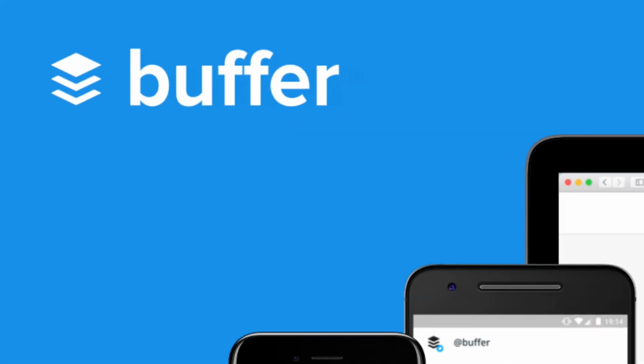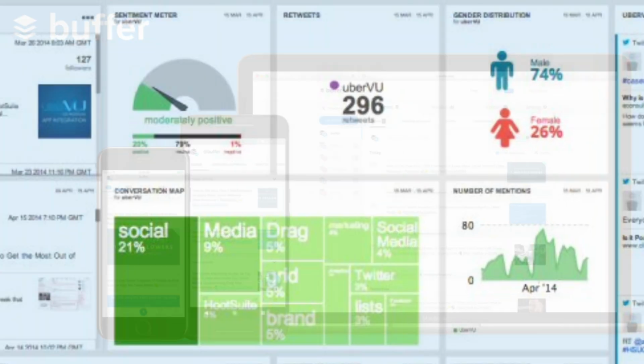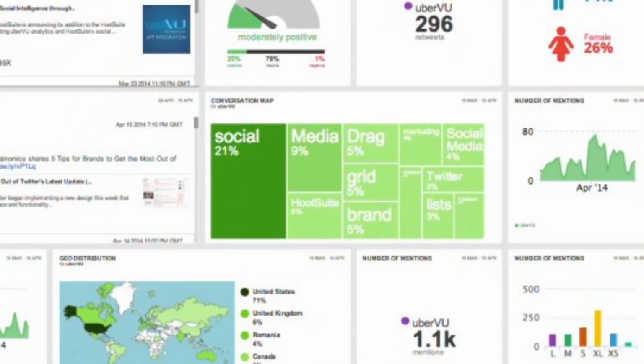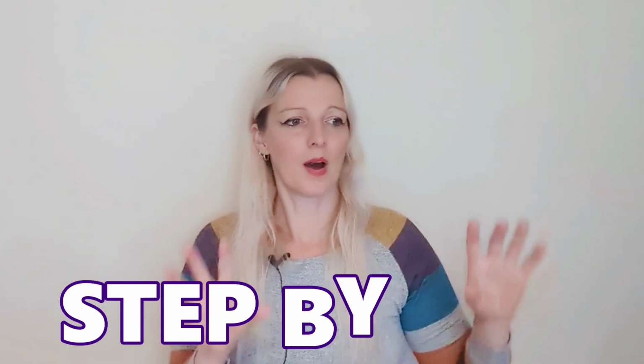And don't forget social media management tools like Hootsuite and Buffer. These platforms not only help you manage your social media accounts, but also provide detailed analytics on your post performance across the different platforms. So let's break it down step by step.